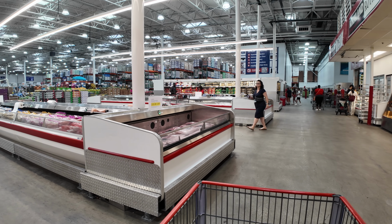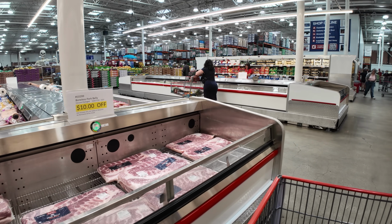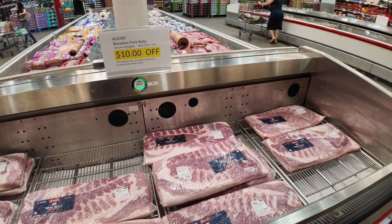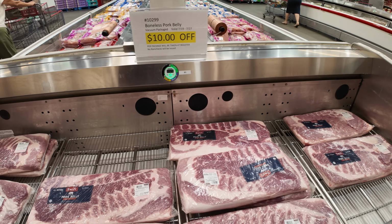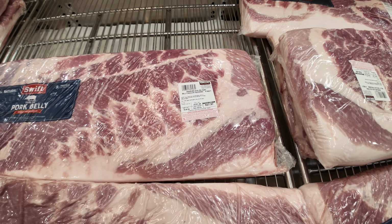Another great deal here at Costco. We have the pork belly with the skin on. It's vacuum sealed. And look at the price today. They're giving us an amazing price. Now, they do deduct $10 off when you get to checkout. But here's the catch. Make sure you come down and read all the price tags. That way you can maximize your savings.